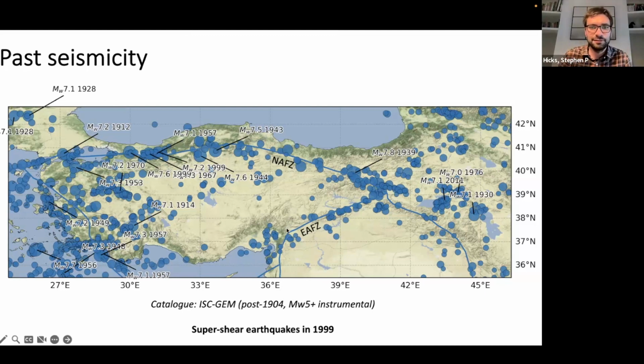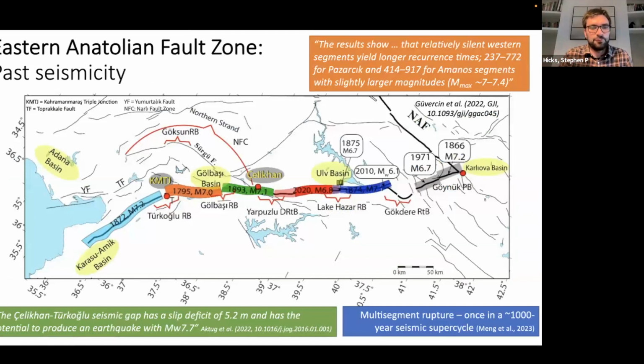The Eastern Anatolian fault has been a bit more seismically quiet, but these are instrumental records going back only about 100 years. So we're obviously missing some of the larger earthquakes here in past centuries. But from paleoseismological evidence and historical written evidence, we do know that there have been some large magnitude 7 earthquakes along the Eastern Anatolian fault zone.